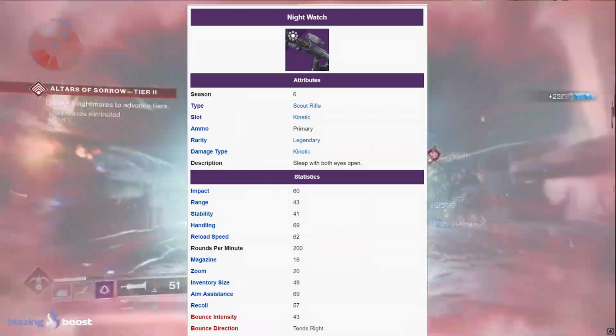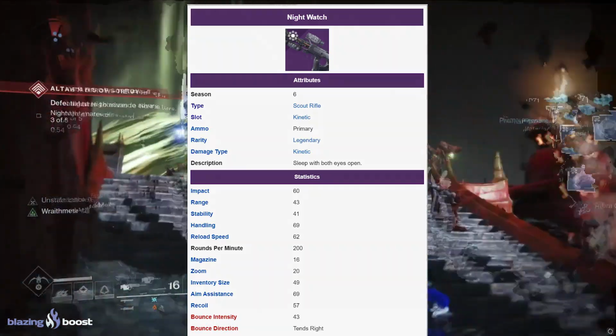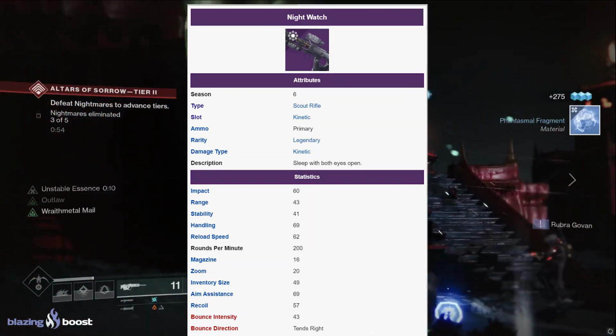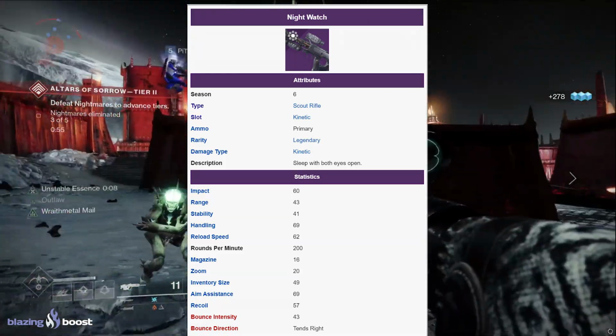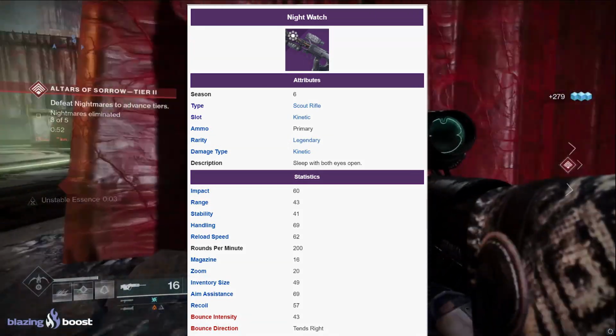Now for a scout rifle, especially if it's a PvE one, we don't need the stability anyway. Now it does say it lacks it, but because you're only firing that one bullet, stability on a scout rifle really doesn't matter. So let's take away that stat.